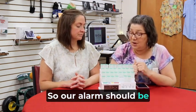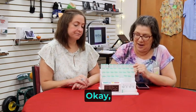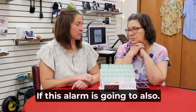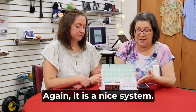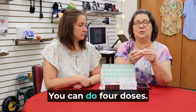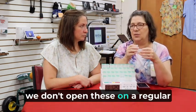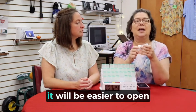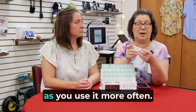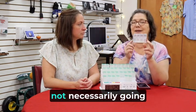So our alarm should be going off anytime. Yeah, if you set it. I did, but it was slightly delayed on when I set the time. I'm wondering if it's just going to beep, or if this alarm's going to also talk to us. It should talk to us. It'd be neat. So it's really exciting to see how this works. It is a nice system. You can do 4 doses. They are a little stiff to open, but again, we don't open these on a regular basis because we don't have medication in here. If you use it more frequently, it will be easier to open as you use it more often. Not a bad size, but if you do take a lot of medications, not necessarily going to fit in there.